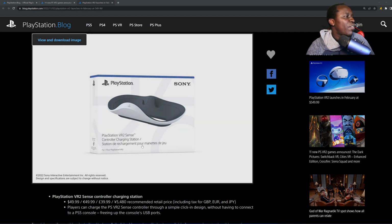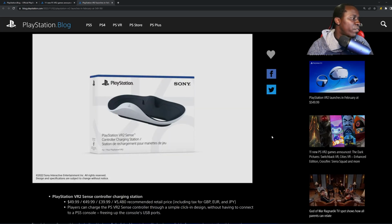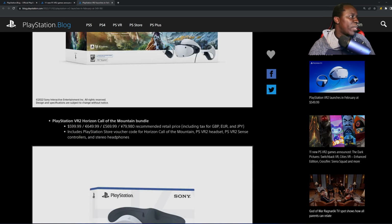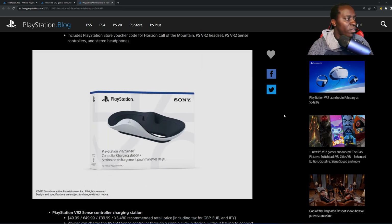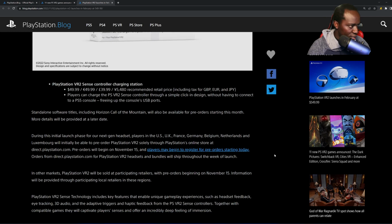All right. So if you want the wireless charging, because that's not included, you have to pay an additional $50. So let's just say you're getting this lovely bundle. You're getting the $599.99, which is $600, let's be real here. And then you have to pay an additional $50 if you want the wireless charging. So that's $650 you're looking at. So that's $1,150, including the PlayStation 5. And then calculate tax, like I said, you're looking at about $1,200 to $1,250 for the complete set.